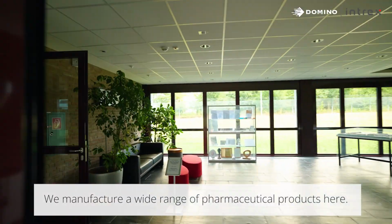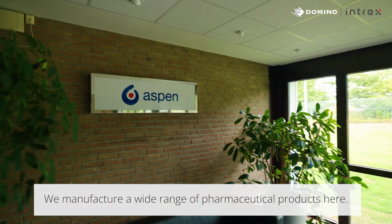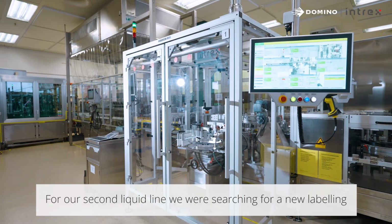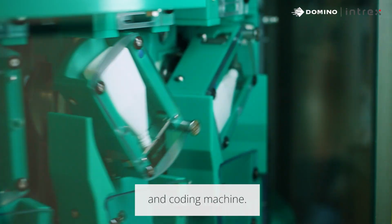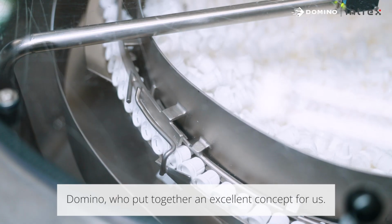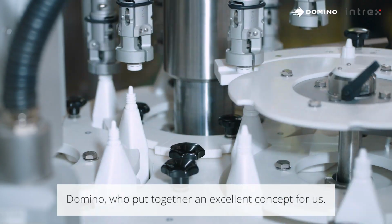We manufacture a wide range of pharmaceutical products here. For our second liquid line, we were searching for a new labeling and coding machine. I came across the companies Intrex and Domino, who put together an excellent concept for us.